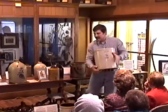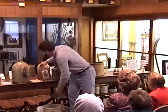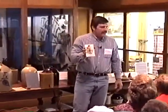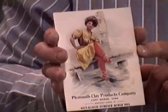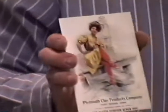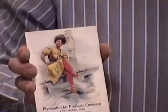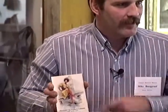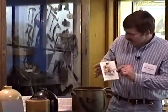This one's kind of neat because I've got, and this is kind of a risque card for the time, it dates to about 1908. And this is a trade card for the Plymouth clay products. And we have a somewhat scantily clad lady here for the times on a boat dock. But the traveling salesman more than likely gave these out to people that would buy these type of products. And that's why trade cards from the stoneware industry are much harder to come by. You see lots of trade cards, but rarely do you see one from a stoneware company.